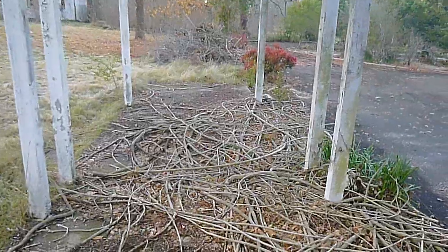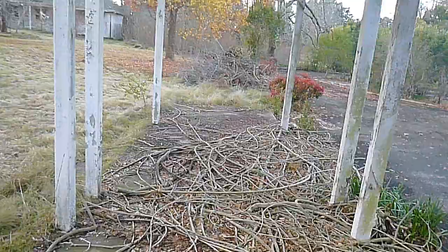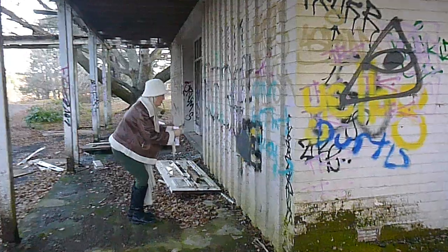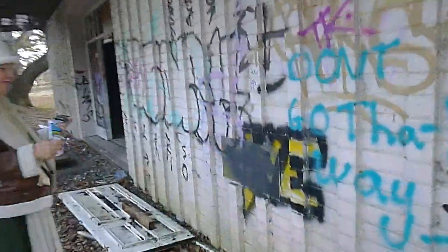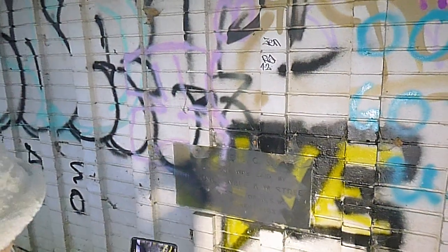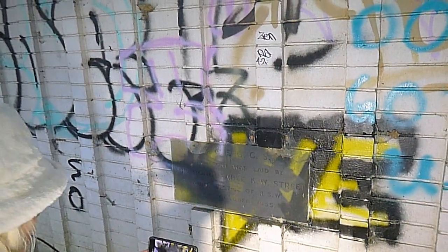What's wrong? What did I miss? On the wall? Do you think there was vines or something in front of it last time? Oh, plaque. Wow. There you go. Missed it. Right. Bottom, well. 1955. So we know now.